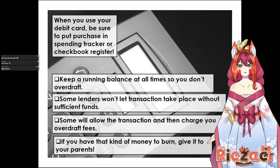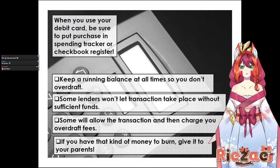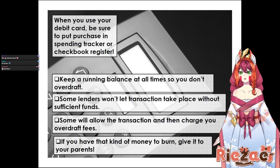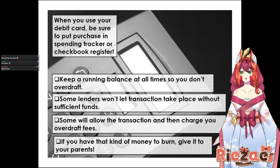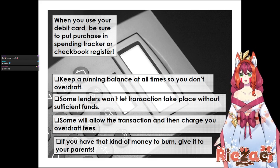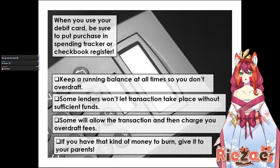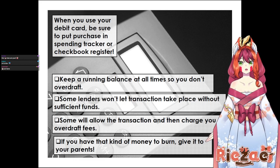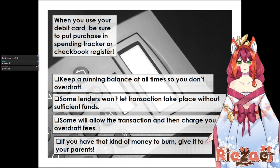And there are some lenders that won't let a transaction take place without sufficient funds. So there are some banks that do allow you to go over how much money is actually in your account. Now, read the fine print on those. Some banks go up to a certain amount, and they will not charge you an overdraft fee.